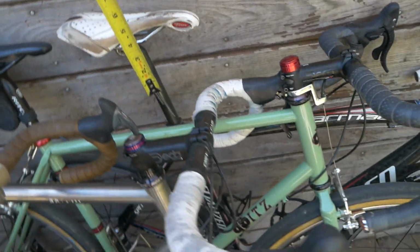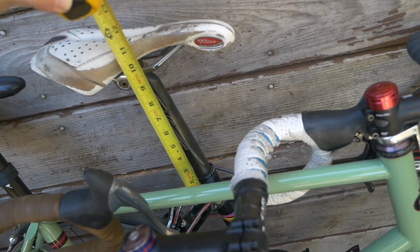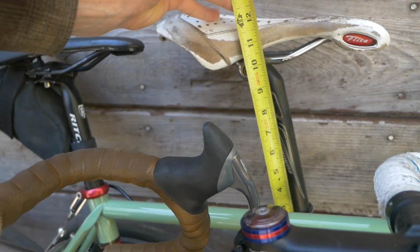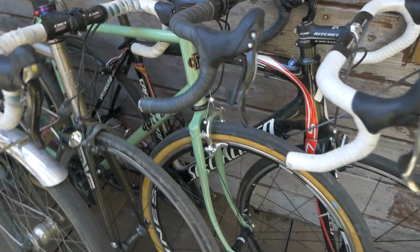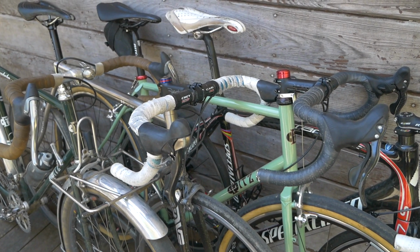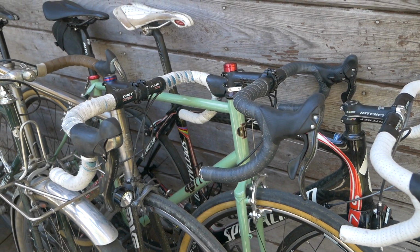And then very far back, we have the Specialized Tarmac, which is a carbon fiber road bike. And if I can get my tape measure down in there, you can see that it is roughly 10 inches. So the Specialized has the most compact geometry of all these bikes, which are essentially fit to me, and they all have a various amount of seat post exposed, and the Specialized Tarmac would be the one with the most.